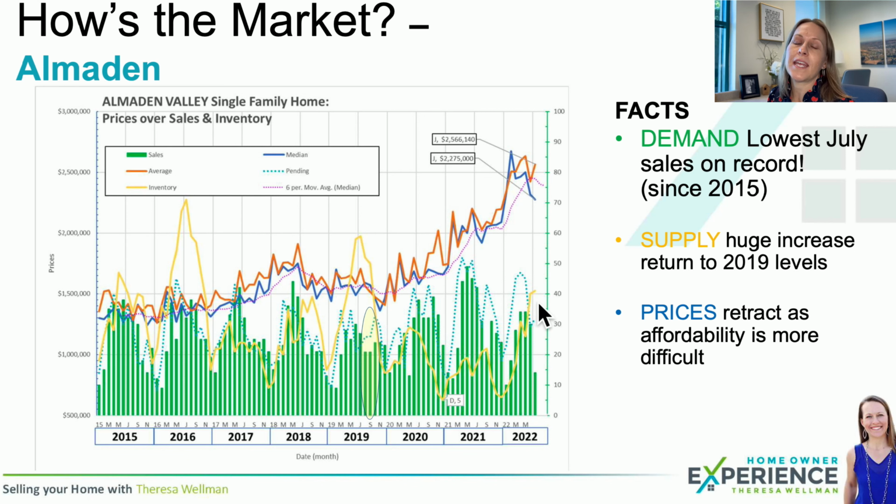Also, inventory is back up to more normal levels. We're back on par for what happened in about 2019 or pre-pandemic. As you can see, the yellow line is now above the green sales line like we saw in 2019, and like it's pretty typical in the Almaden Valley market. Though Almaden Valley typically is a little bit tighter market than most of San Jose, this is back to a more normal market, unlike what we saw the last couple years. So yes, it feels like a big change. And because of that, prices have retracted a little bit and probably will continue to do so through the fall.